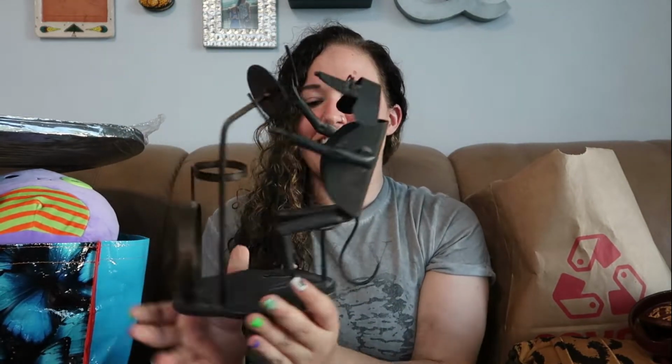So this one, again, no markings. It's really hard to see. Let me try to move it to the side. But it is a metal sculpture of a dog playing the drums. I just thought it was so cute and funky. Not quite sure what kind of dog this is.